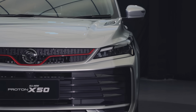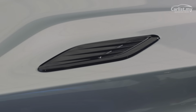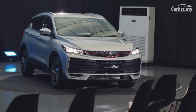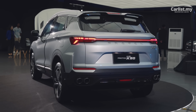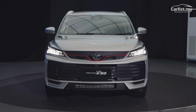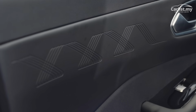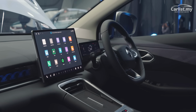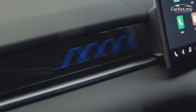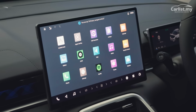They're saying some things change, but some things stay the same. Well, in the case of the X50, most things change and some things stay the same. The X50 has changed the landscape of the Malaysian road, with over 130,000 units sold since initial launch. In 2024, we all, and probably you too, were expecting this big X50 facelift, all newness, last year. But instead, we got that running change that left some, well, a bit disappointed. But this has to make up for all that.